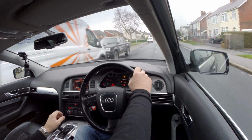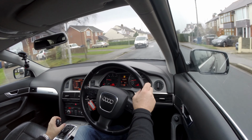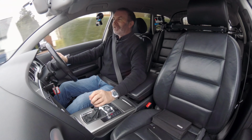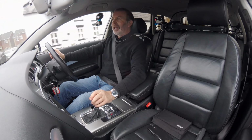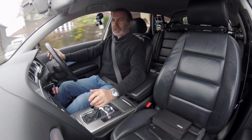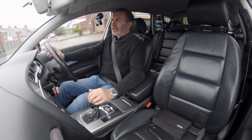I remember going to the RAC rally when I was quite a bit younger, and they'd got the Audi Quattro, which wiped the floor with everybody. An awesome thing, but they're so good to drive in the winter, in the snow. They're fantastic.